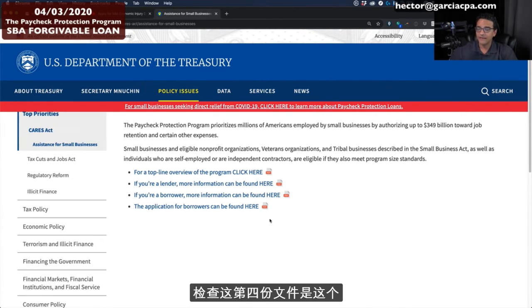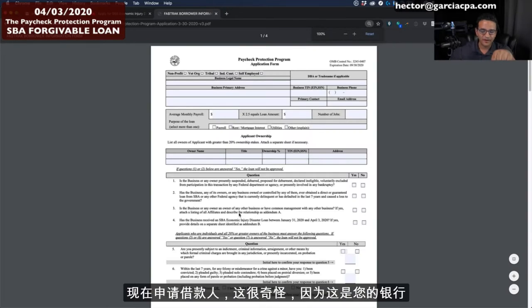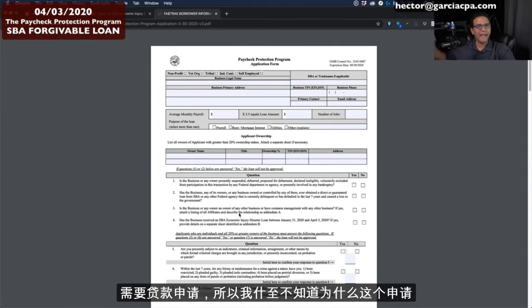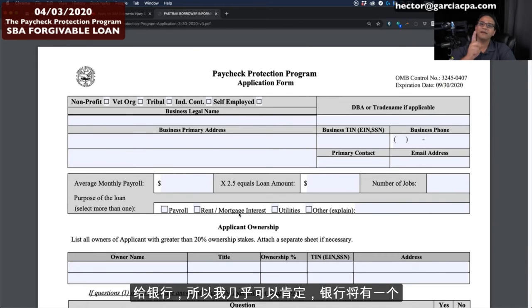Now, check this out. The fourth document is this one, the application for the borrowers. Now, this is a strange one because it's your bank that takes the loan application. So I don't even know why this application would matter, but I'm assuming that this is the model that they are going to be giving to the banks.